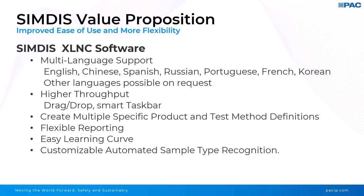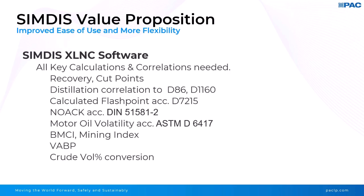You may create different product configurations, for example, crude, diesel, or some other product types to run the analysis. It is flexible in terms of reporting. We have the reporting template, and at the same time, you can also choose your preferred reporting parameter. In SIMDIS Excellence software, we have all key calculations and correlations needed. For example, recovery, cut point, distillation correlations to D86, D1160, calculated flash point, and some other correlations calculations as well.